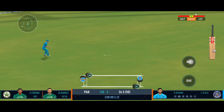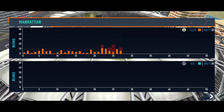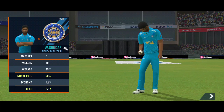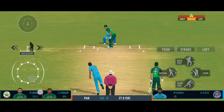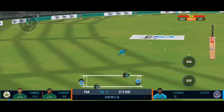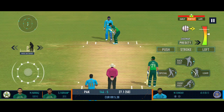Turned away for a single. Good game awareness. He was covering the throw well. Spinner brought back from the other end. Thrown it wide. You don't need anything to get him out, boy.